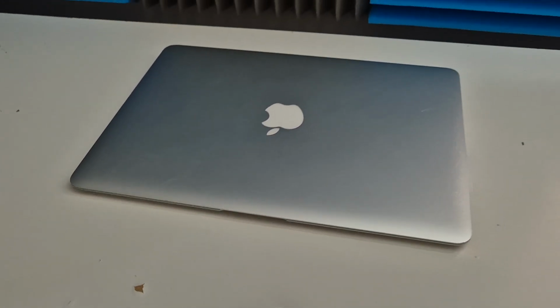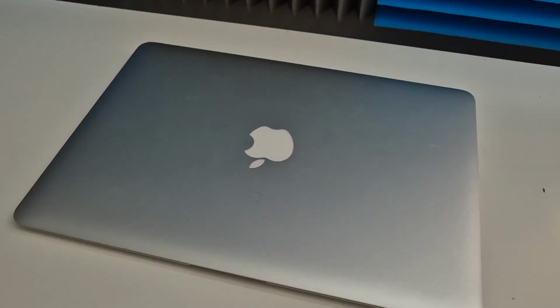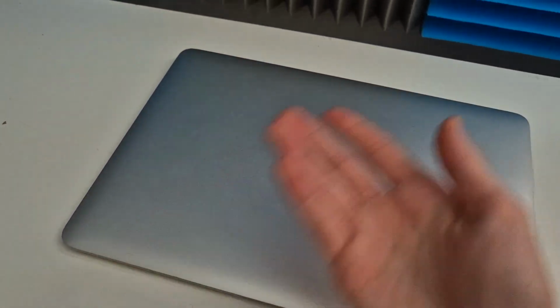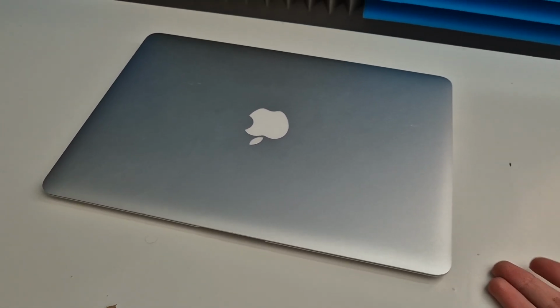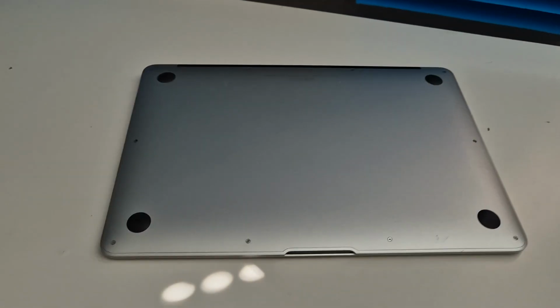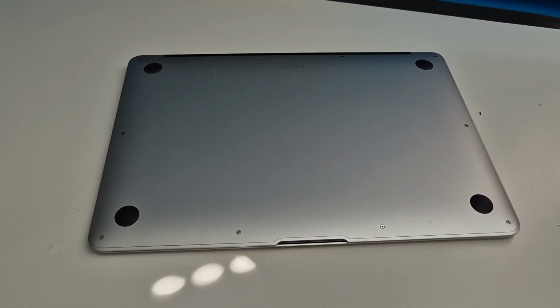Aside from the battery issue, this thing is in near perfect cosmetic condition. There's obviously some blemishes and some marks, but they can be wiped off anyway, but there's no scratches. If I turn it upside down here, those are scratches there, and there's a couple around here, but honestly, looking at the condition of this, it looks like it's maybe been used for a year, and that's it.